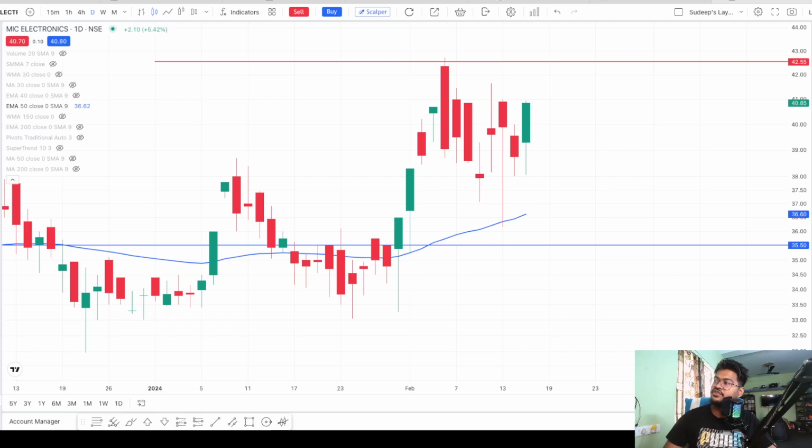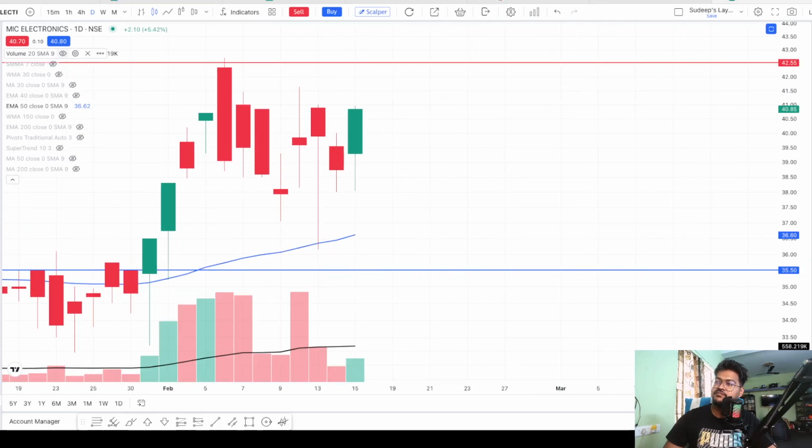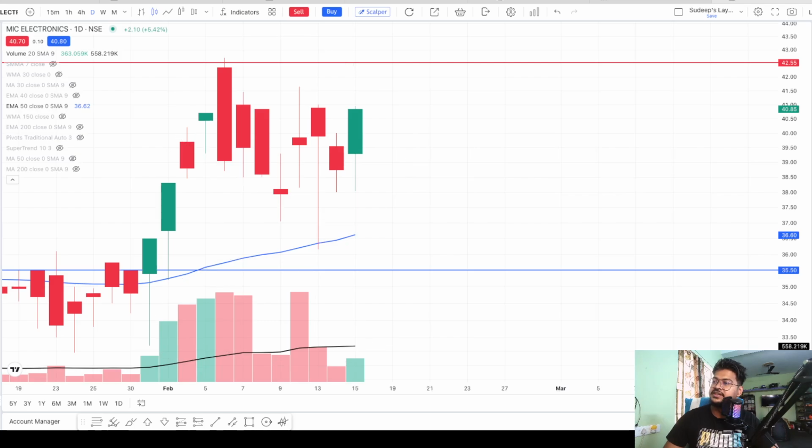Also, let's check the volume, if the volume is high during this time or not. We can see very good volume formation throughout this period. This entire period is having very strong volume formation. That clearly means that people are buying. There is some huge buying during this level.